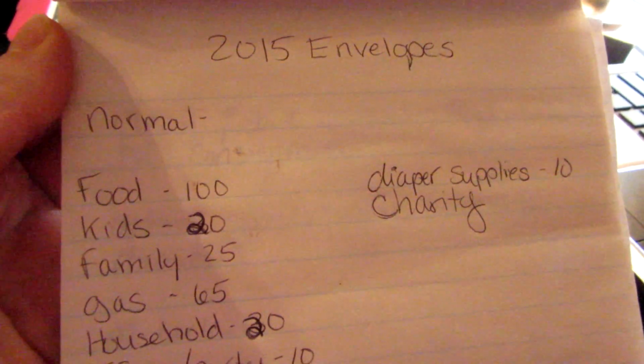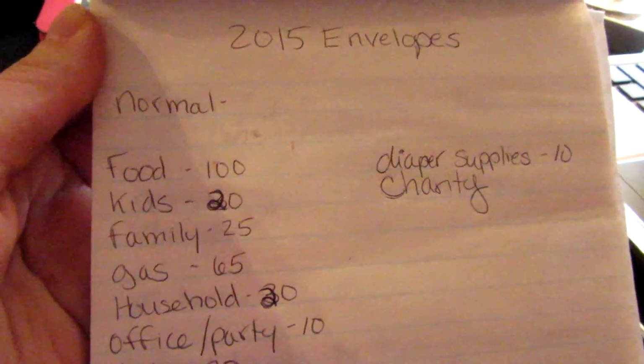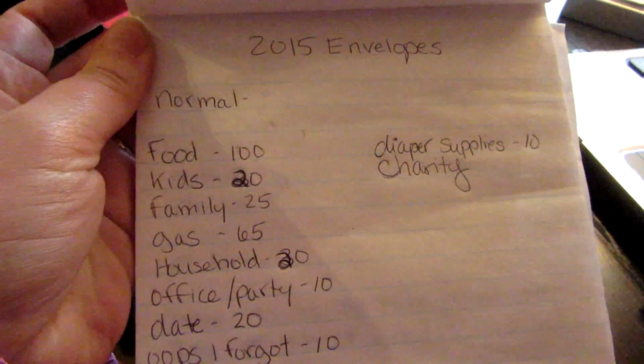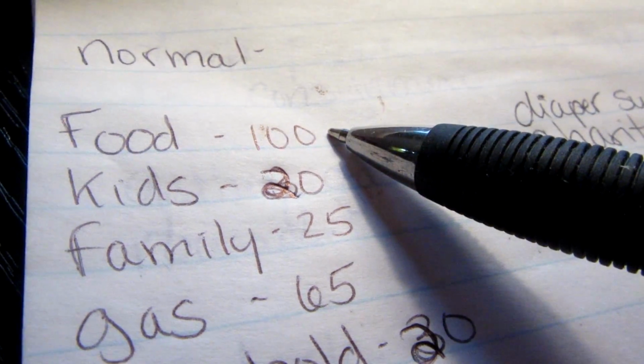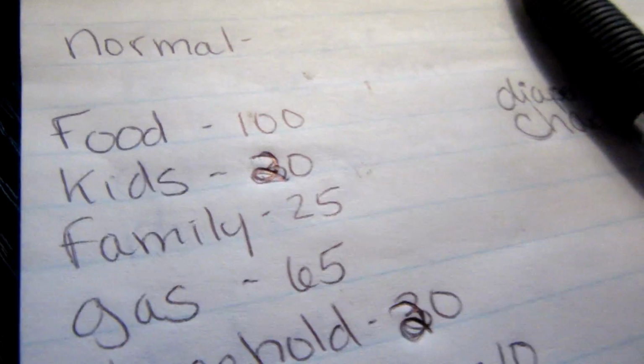Okay, so I'm a pen and paper kind of person. It's how I do my budget, my envelopes, everything. So I have these all written down here and I'm going to go through each one and explain them to you. Groceries is the first one. Groceries get $200 a month. We usually do our envelopes every 2 weeks, so that gets $100 every 2 weeks for us. Our grocery budget is a little more now because we've rolled the little budget that we used to have for Xander into our regular grocery budget now that he's not needing as many specialty foods.